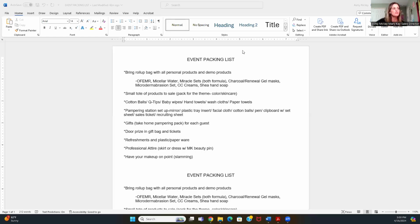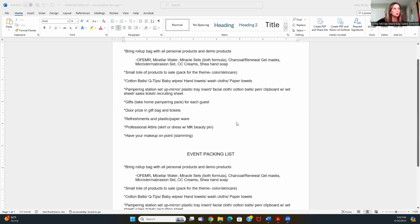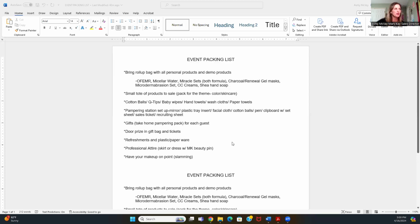Okay, so the event packing list, obviously this is on a piece of paper on this document because I printed two, and if you become a qualified consultant, you receive what I call a party pack. It will have this cheat card in there for you that you can kind of carry around or keep. So that's why there's two on there.